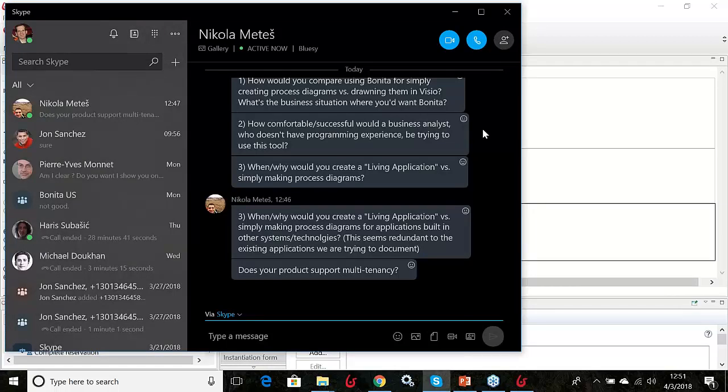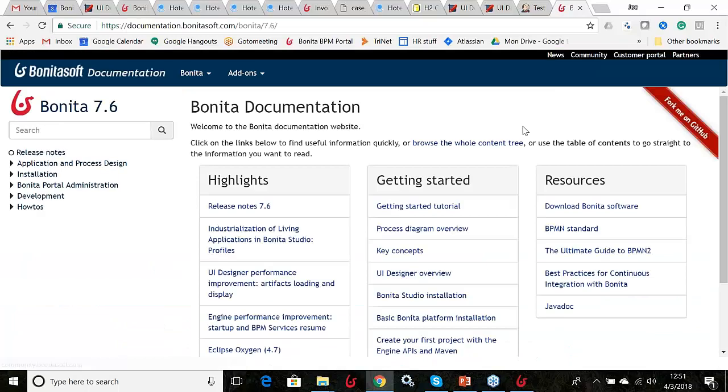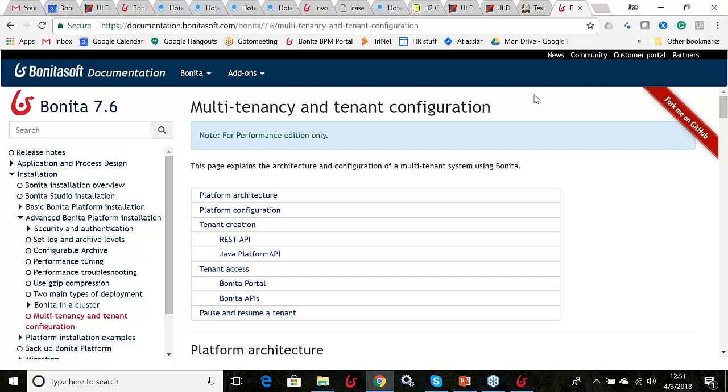Multi-tenancy, yes, absolutely. We do support multi-tenancy. You can have multiple tenants in a single database. There is a tenant ID associated with all the data in that database. So it certainly is possible. Send me your email and I will send you a link. In fact, I'll just show it here. If you go to bonitasoft.com, go to documentation, and search for tenancy, there you go, multi-tenancy. Hopefully it'll present you the information that you're looking for.